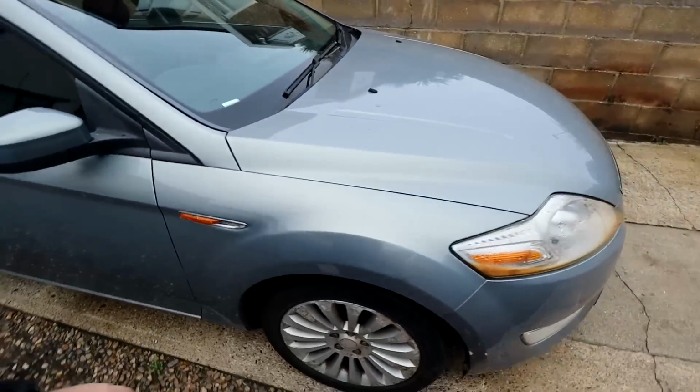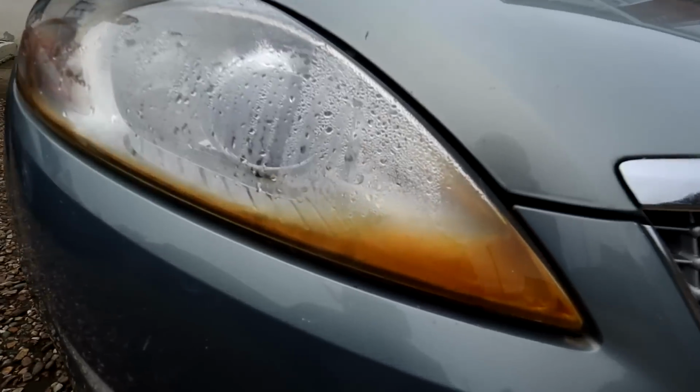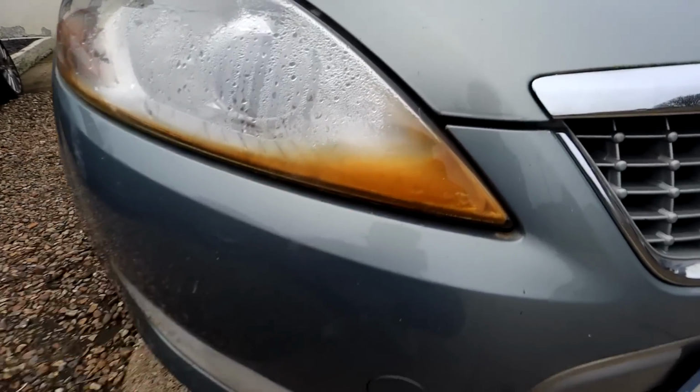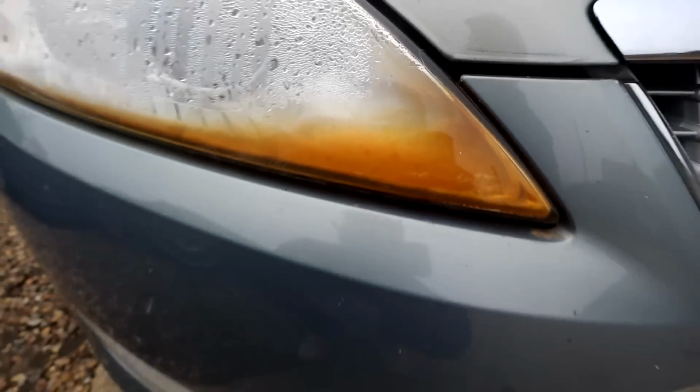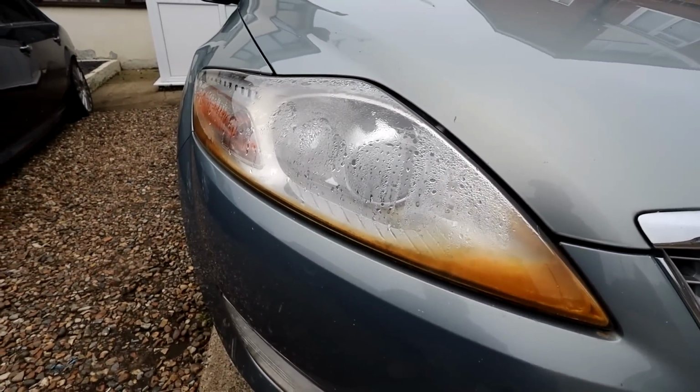If we look around, another problem we have is this driver's side headlight has had water ingress in it for a while, and you can see it's turned it into pretty much like a weird sort of fish tank lagoon in there. So this is going to be replaced as well. I've got a new one of them coming.